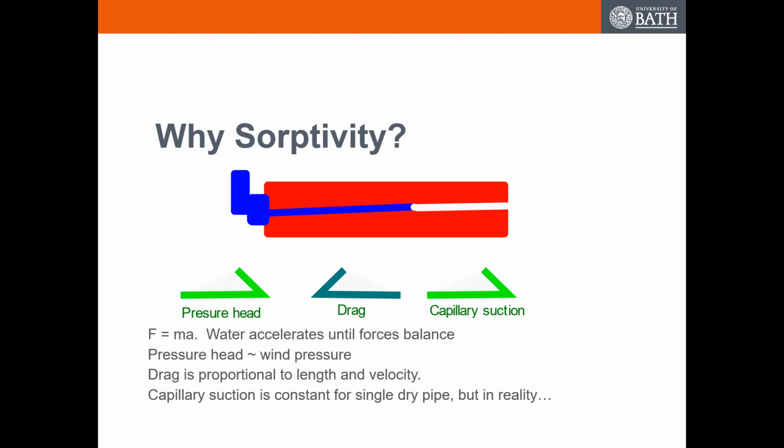But we also have drag. And as long as those forces are unbalanced, the water accelerates. And as soon as that drag starts to pick up to the level where it balances the other two, the water stops accelerating, but just continues flowing into your building.